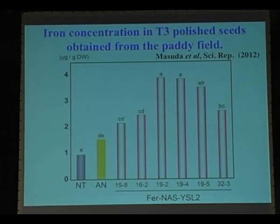So, our result demonstrated that multiple introduction of genes involved in iron nutrition is better than a single introduction of either OsActin1 promoter HvNAS1 or OsSUT1 promoter OsYSL2 under the field condition. In addition, the seed also accumulated zinc up to 1.6-fold more. This transgenic rice seed did not accumulate the toxic heavy metal cadmium more than seen in the non-transformant rice.